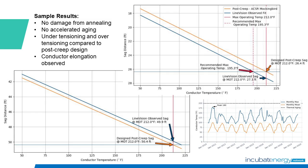So at the maximum operating temperature of 212 degrees Fahrenheit, the sag will equal 27.3 feet, which is 0.9 feet more than the post-creep sag limit of 26.4 feet, which represents an elongation of 3.4%. However, TVA is very careful, and their designed final sag values have a 3-foot safety buffer, and this increase of 0.9 feet still falls well within TVA's 3-foot margin of safety.